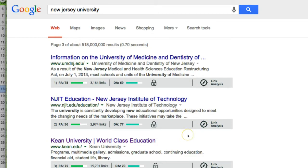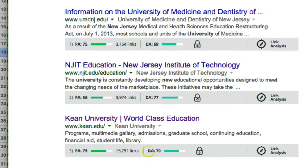This gray bar, this is the software we use, and it's an SEO software, and it helps us understand how strong your competitor websites are. So Kean University has a DA of 70. DA stands for Domain Authority. Traditionally speaking, the higher your domain authority, the more likely you'll be on the first page of Google.